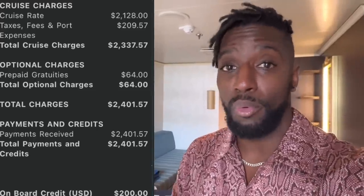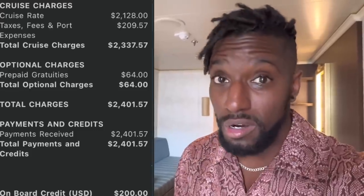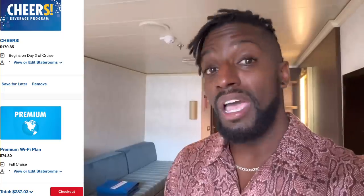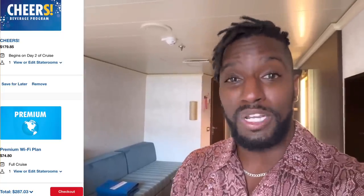The price I paid for this stateroom, as well as the entire cruise as a whole, came out to $2,400. This is a 4-day sailing out of New York City to Bermuda and back. This does include all the port taxes and fees, as well as the gratuities, aka the tips. I also got $200 of onboard credit. And prior to boarding this ship, I did buy the premium Wi-Fi package at $75 a pop, as well as the Cheers alcoholic drink package, which covers 15 drinks maximum per day.